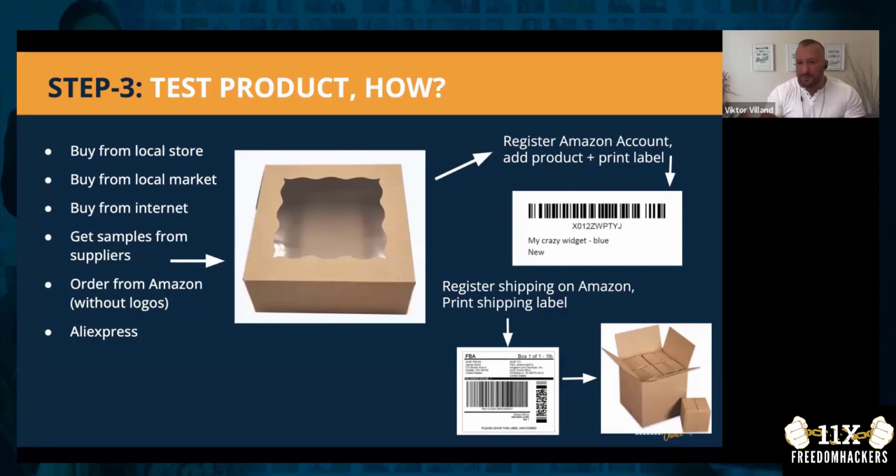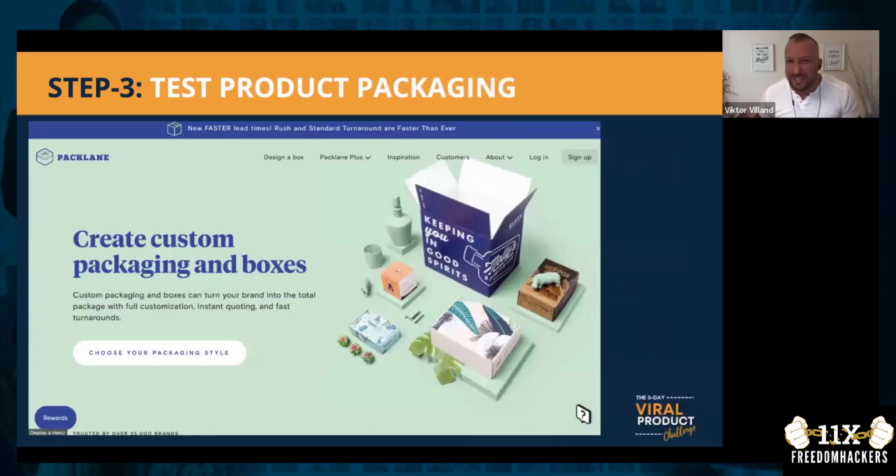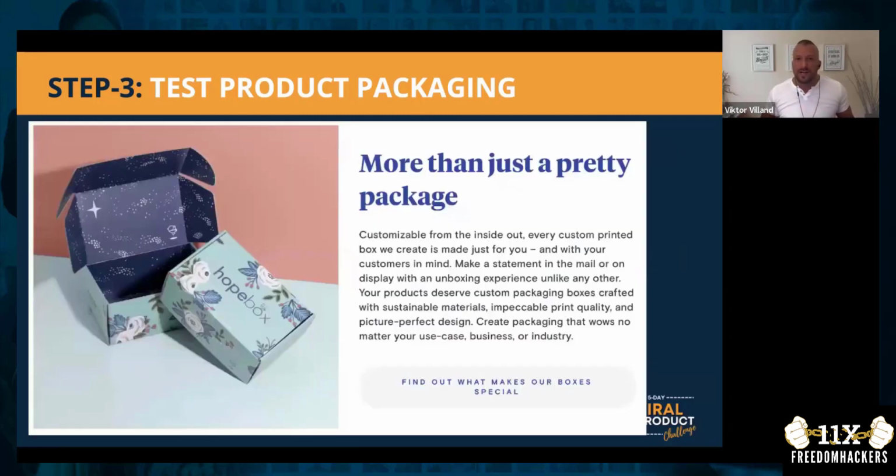Now you ask, but this box is so unsexy, right? It is unsexy, right? How can we get nicer boxes? You know, there's a service on the internet where you can create custom packages and boxes. You can go there and just create it on the spot.